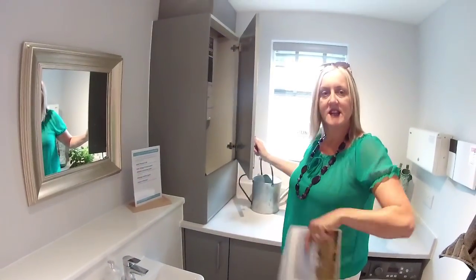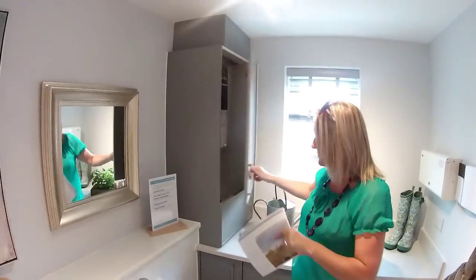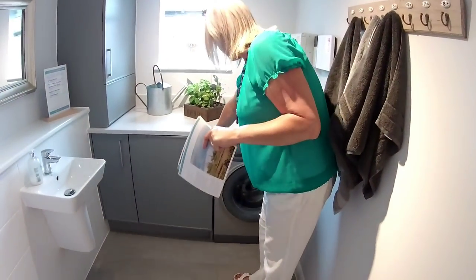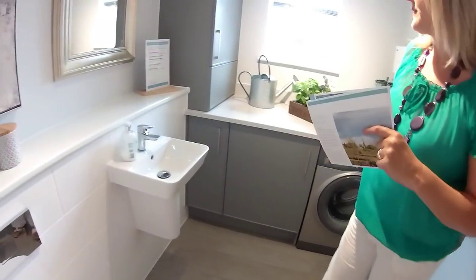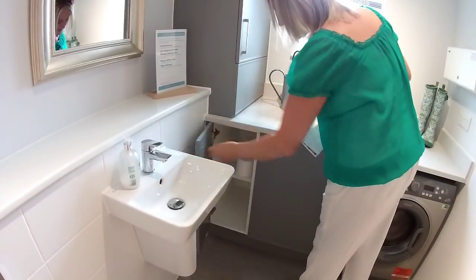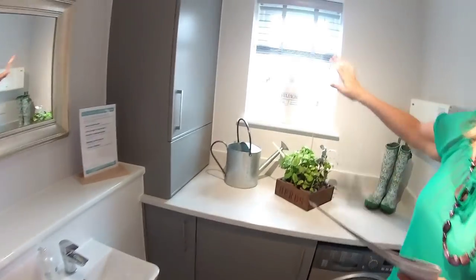Where you've got the utility and the cloakroom all in one, a bit of a space in there. You've got your boiler in there and the controls all nicely boxed in. So they've got a washing machine there, but you've got room for another appliance. What's that little cupboard about? Oh, should we look? It's just storage. Loo rolls. Ample size for loo roll. It's got a window as well.